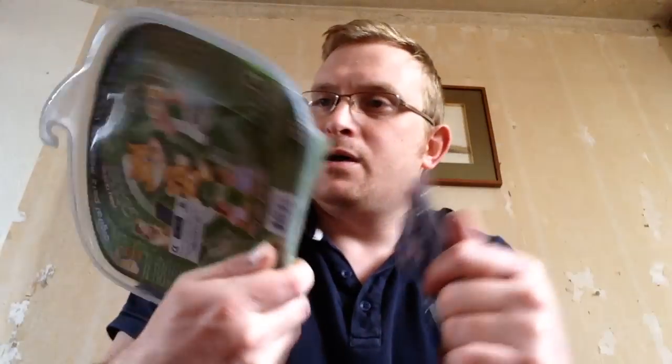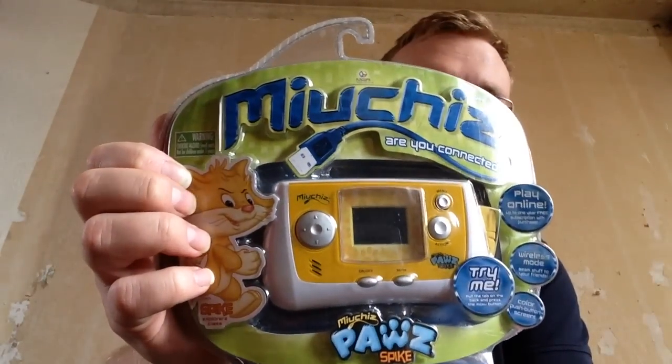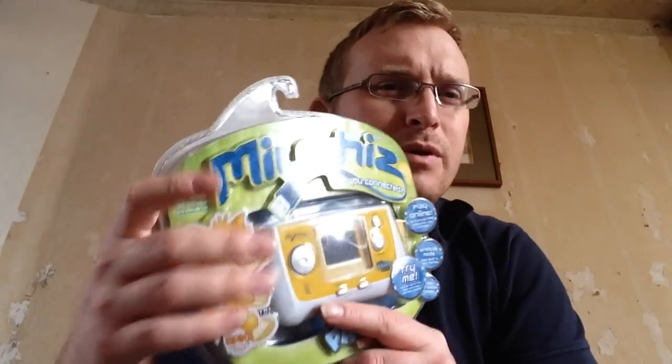Then got some kids games and stuff. These will probably go to Amazon, £3. Munchie, I can't even say it. Yeah, new and sealed anyway, and I looked it up and it goes for about £15.